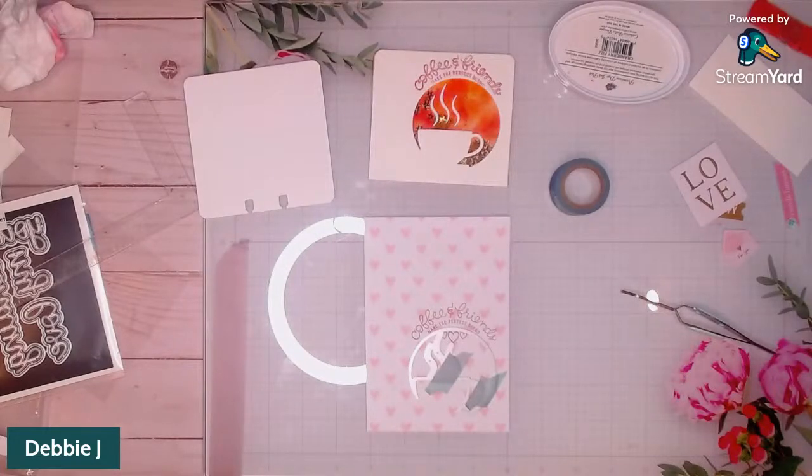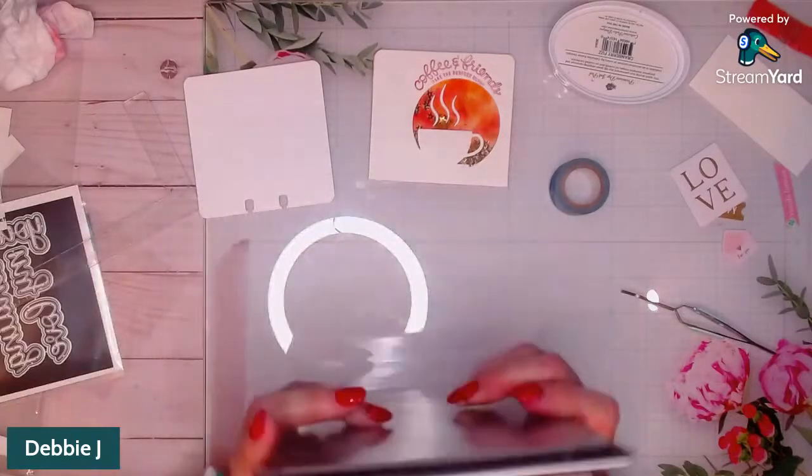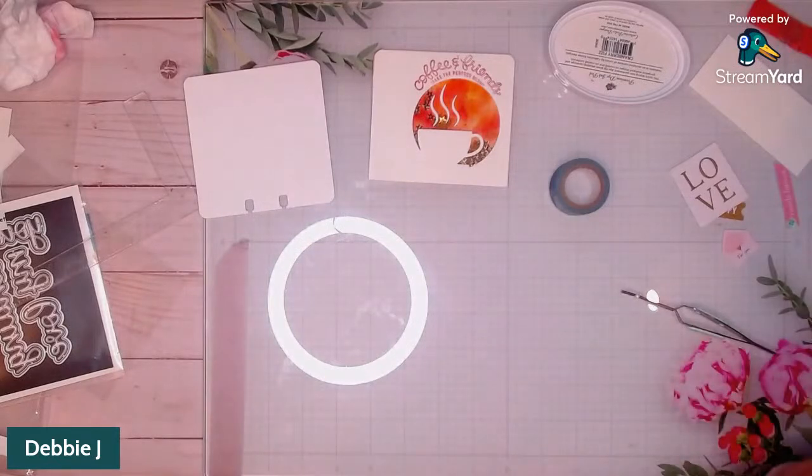Okay, let me get out my stuff to go through my Gemini. Okay, so I'm going to go ahead and run this through my Gemini Junior, and then we're going to see if I can get that lined up to cover up what I messed up on.